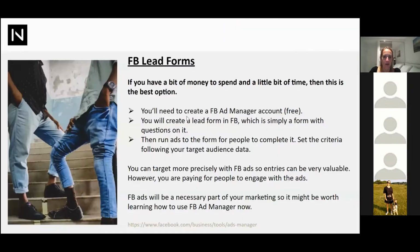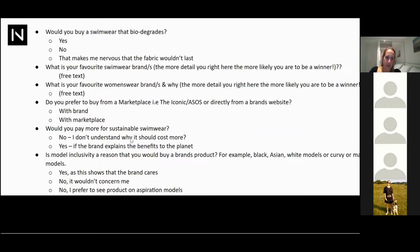Encourage you to do that. I'll skip over Facebook so you can read that another time. And this is just a suggestion of questions that you would ask.